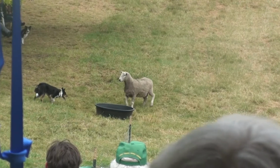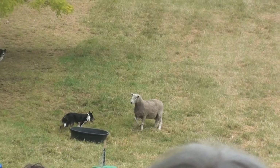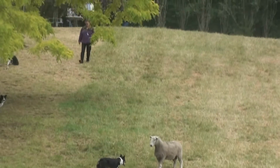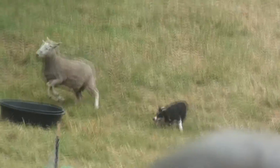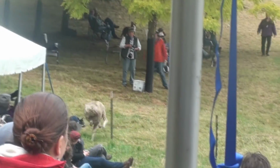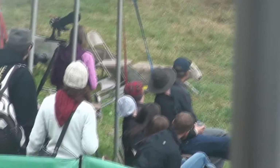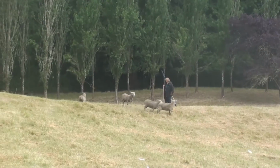Oh, look. Unfortunately, this sheep split off. We're seeing Primrose do a very masterful job of backing the sheep up. Oh, no! Uh-oh. So that brings Primrose and Alyssa's run to a close.